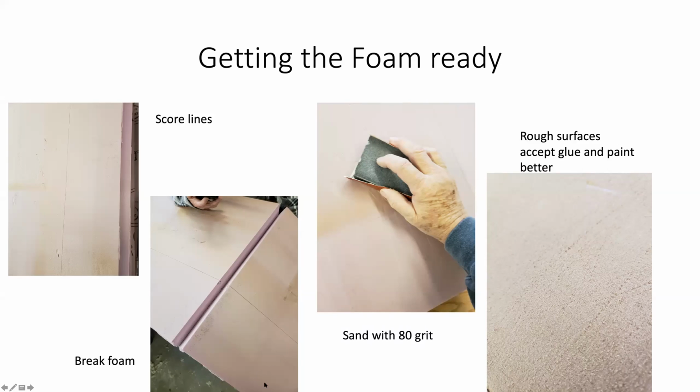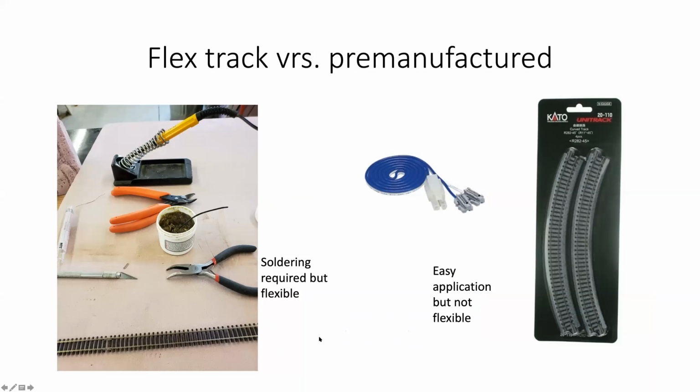Roughing the surface up makes it so it'll receive paint as well as receive glue in a little better format. I can still peel glue off of this. We use caulking and we use a hot glue gun, and either one you can remove fairly easy from the contact surface. The next slide you'll see a decision has to be made as to track.